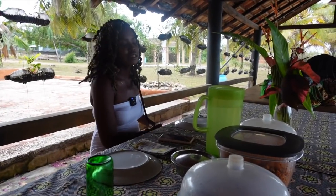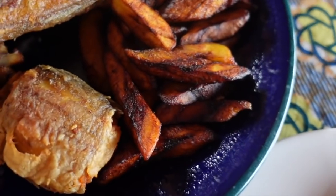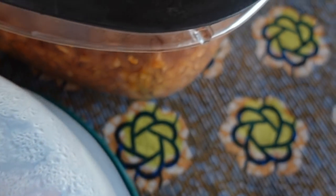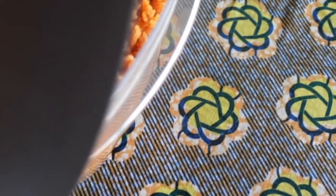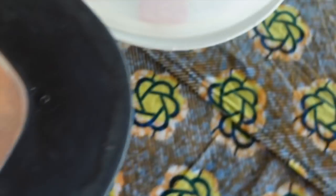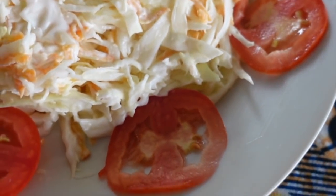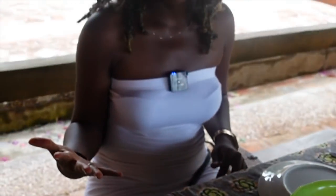Finally, time to eat. I just want to eat. Oh, there's ripe plantain, there's chicken and there's fish. It's still hot, which is nice. I like my food hot where I have to blow on it. This is jollof rice. And then there's our coleslaw. So I am ready to tuck in.